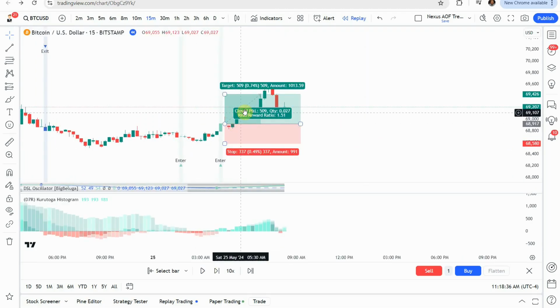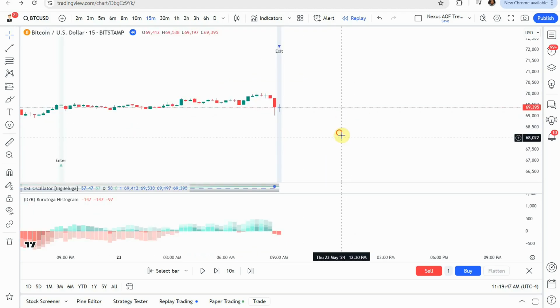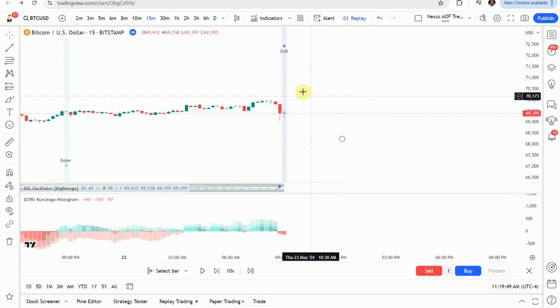And you can see that make this really nice climb up there, getting us to our take profit. And for a short trade, what we're looking for is the exit tag like this right here.